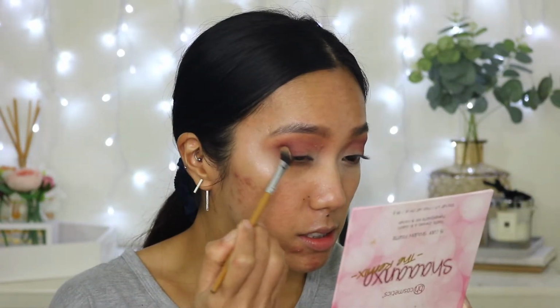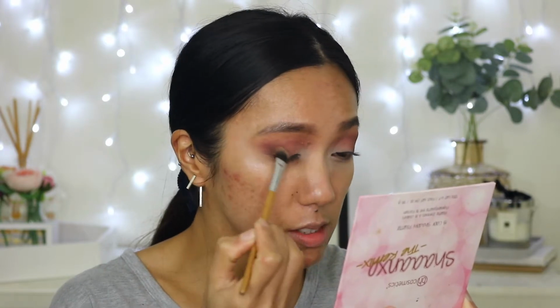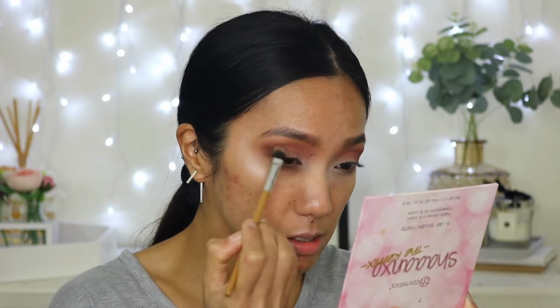And I am going to use a different brush. It's more of an angled brush. And I'm going to dip in this shade called Dark Horse. So it's more of a cool tone shade, because I really want to deepen that shade in the outer corner.